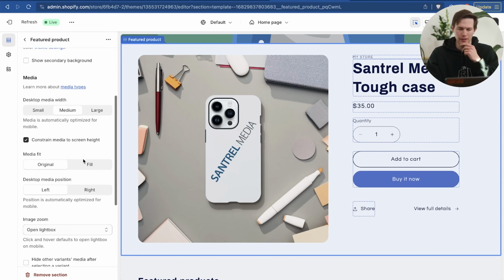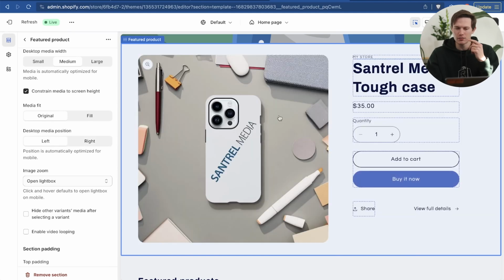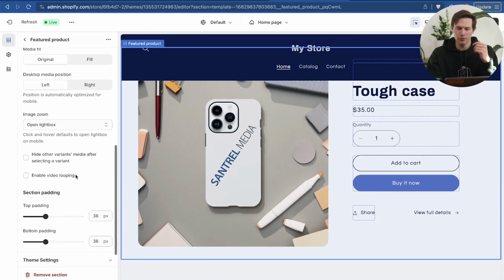You want people to really get their eye caught by the image, and this one I think absolutely does the trick. We can choose the media fit if it's going to be a fill or an original fit. That looks fine as it is. It actually doesn't really change much. And of course, we can choose the media position if you want it on the right side or the left side. So if you have two of these back to back, maybe one would be on the left side and the next one would be on the right, kind of to break up the monotony of it and make it look a little bit different.